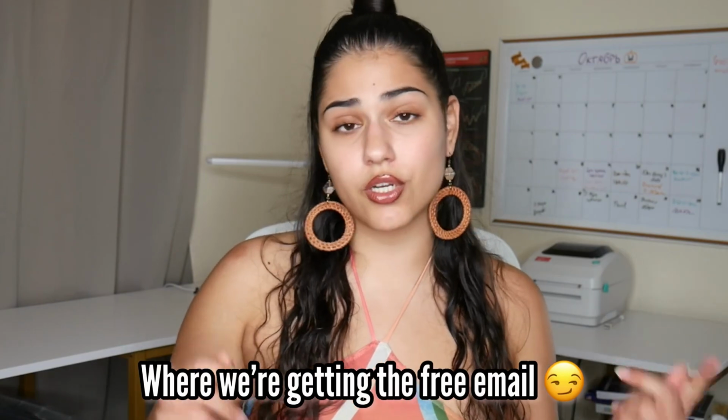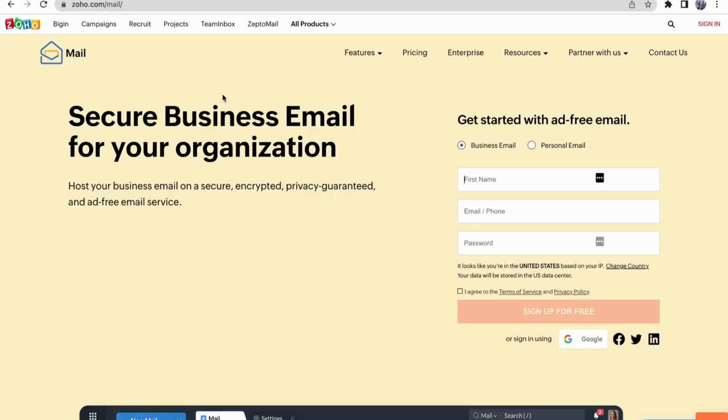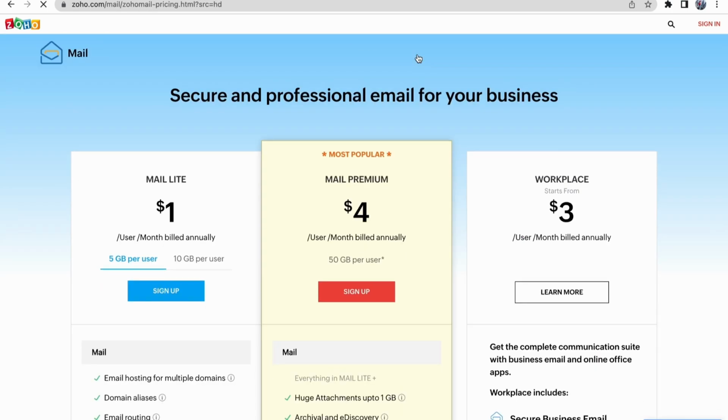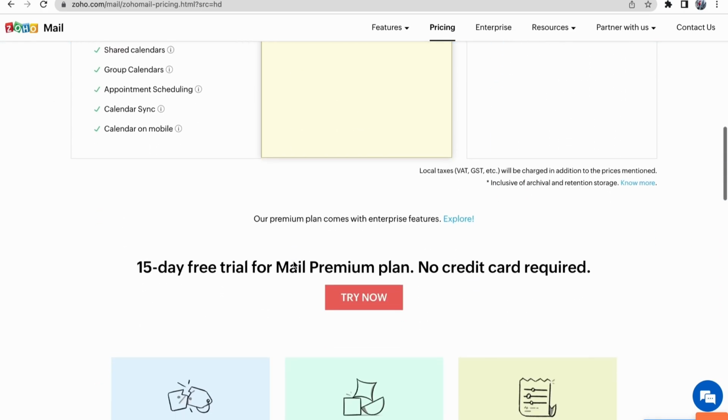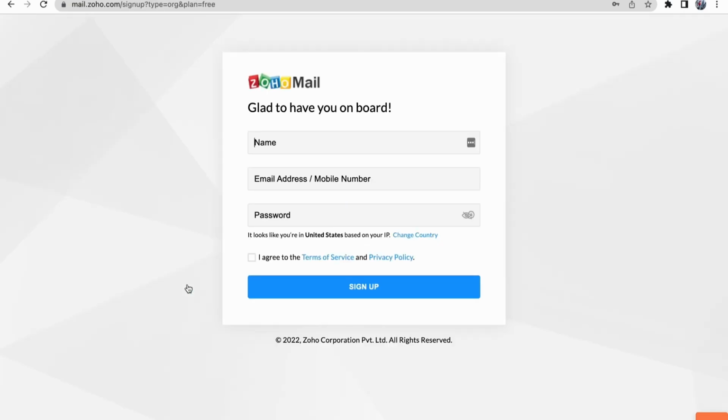So what you're going to do is you're going to go ahead and go to zohomail.com, and from there you're going to click on pricing. When you see the pricing tiers, do not click on any of them. Just keep scrolling down and you're going to see a plan that says forever free. So go ahead and click that and click on try it out.